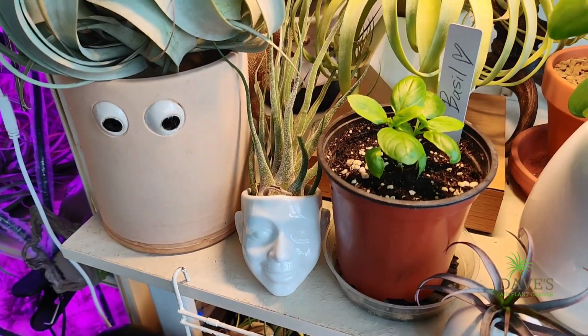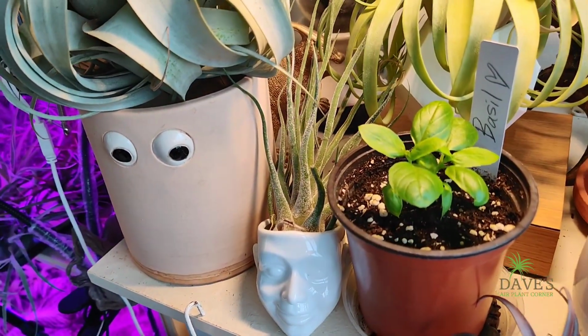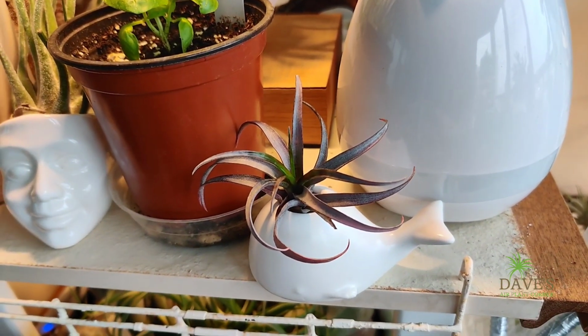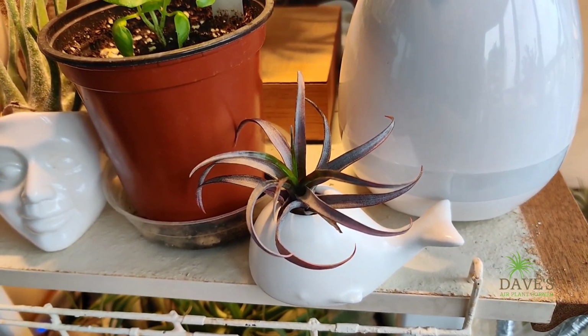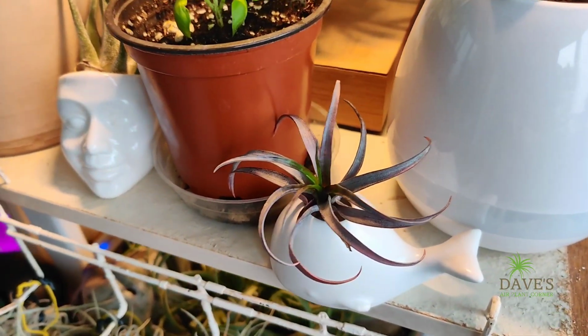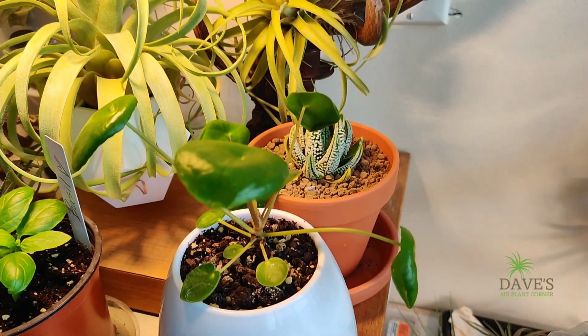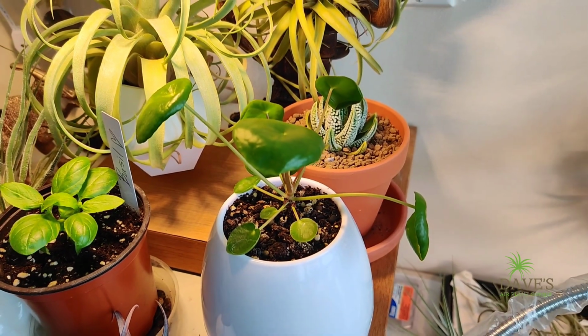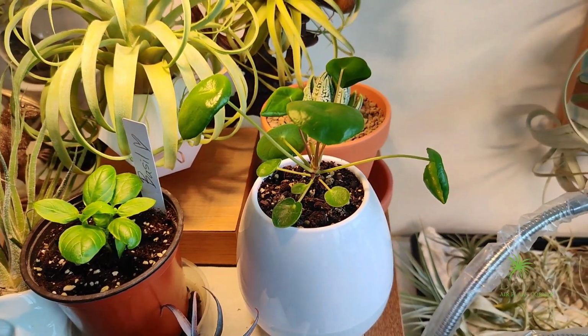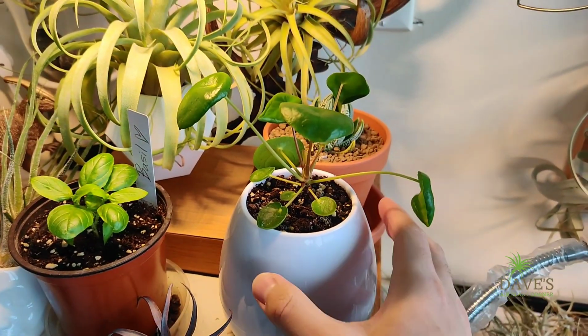Xerographica, and there's a nice face pot with another hybrid in there. Little whale with Capitata variation Domingensis, one of the most popular, kind of like a wine red air plants. So this Pilea was saved from the mother plant. There were a bunch of them actually, and this is one of them.